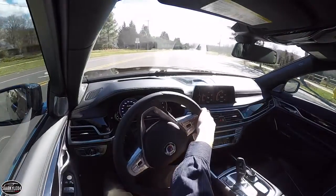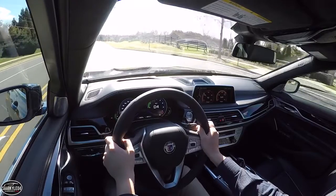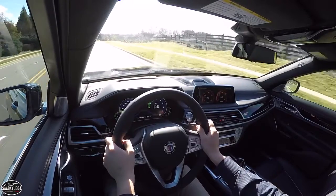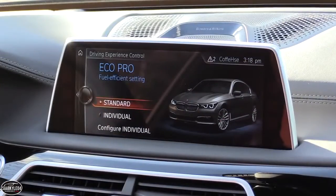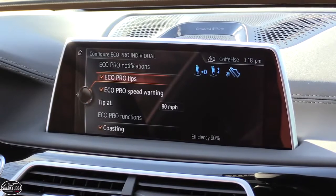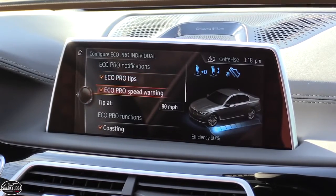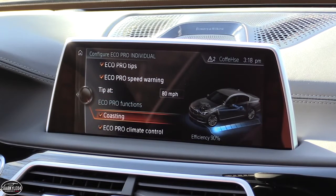In manual mode, there's no automatic upshifting, as gears are able to be held all the way to the engine's rev limiter. On top of that, the transmission features the latest comfort and efficient dynamics functions such as connected shift, which uses navigation data to anticipate shift strategy based on traffic routing, and coasting, which allows the engine to decouple from the transmission in certain instances to save fuel.